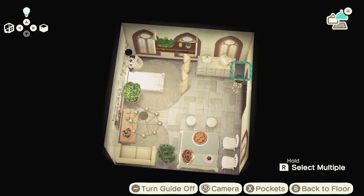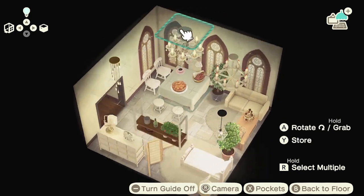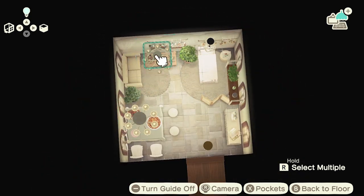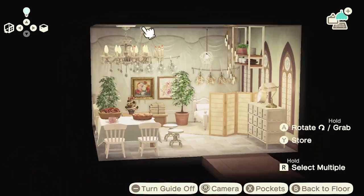All right, guys, this is the final look. It was a struggle in the beginning, but I think I love my new bedroom. It kind of looks a little over the top, but I'm here for it.